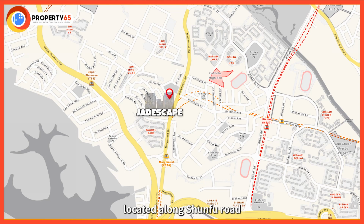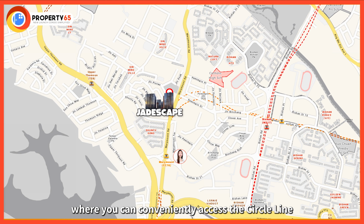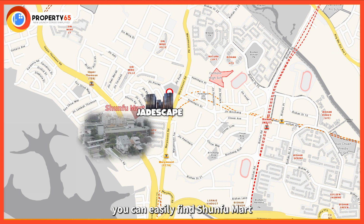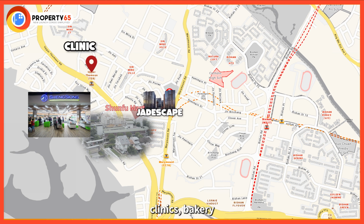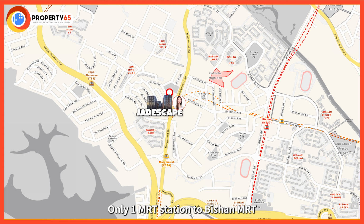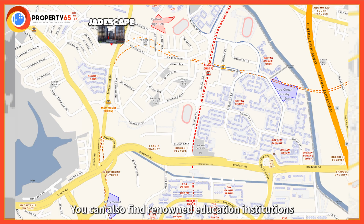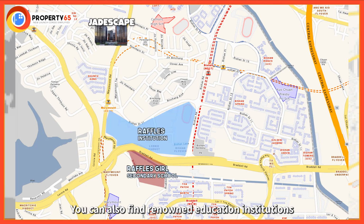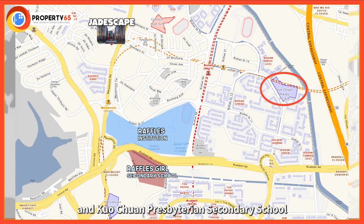Located along Shun Fu Road, Jadescape is also a 4-minute walk to Marymount MRT, where you can conveniently access the Circle Line. You can easily find Shun Fu Mart, Sheng Siong Supermarket at Thomson Plaza, clinics, bakery and coffee shops just within 3 minutes walk. Only 1 MRT station to Bishan MRT, where you can shop at Junction 8 Mall and access the North-South line. You can also find renowned education institutions such as Raffles Institution, Raffles Girls Secondary School and Kuo Chuan Presbyterian Secondary School.